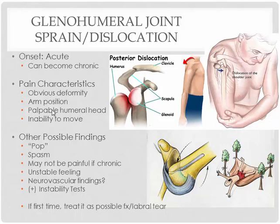One key thing here is you can actually palpate the humeral head if that humeral head is still out of place. This is something that you're not really supposed to be able to feel if everything is in place, but when the humeral head slips out of place, sometimes it becomes palpable, and that would indicate a glenohumeral joint dislocation. They'll typically be unable to move their arm. They might report a popping episode. They might literally say, my shoulder popped out of the socket, or I heard a loud pop in my shoulder.